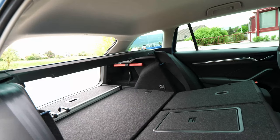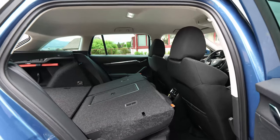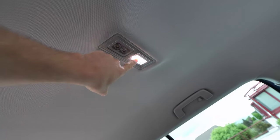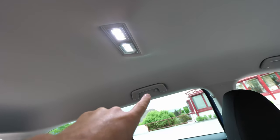And, well, I don't know. You tell me what you think about that. It's quite impressive. And also on the roof here, we have LED lights. Just touch it. It's like a touch screen, you see? Just put your finger here and then it opens up. Awesome. There you have a hook and a handle to hold on to.